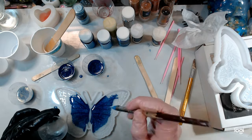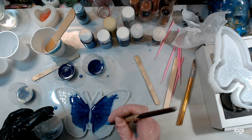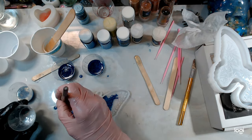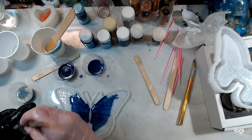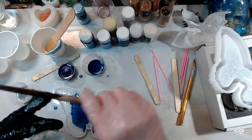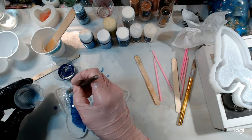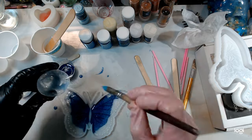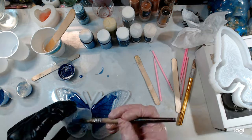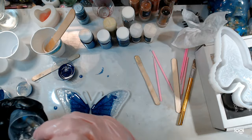Okay, I am. So I put a little bit of the resin in that cup and then some of the shell-colored mica powder. And I'm going through and I'm covering up some of the dots on the side of that mold so that it resembles the actual butterfly. Because I'm going to be filling up the mold after I get these colors on with black. So yeah, now I'm adding the lighter color. And I don't want it to touch the white ones because I need the white to be in the middle of the black.